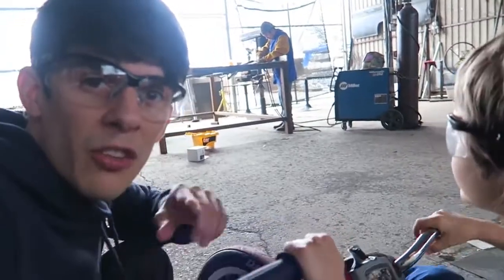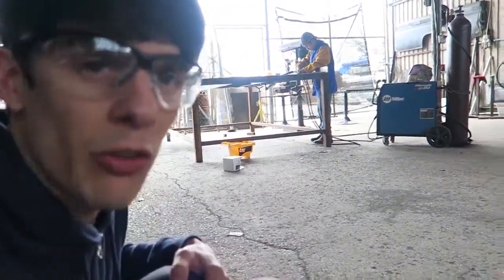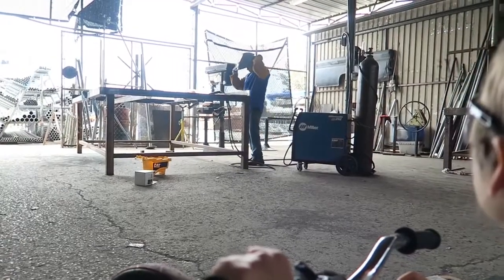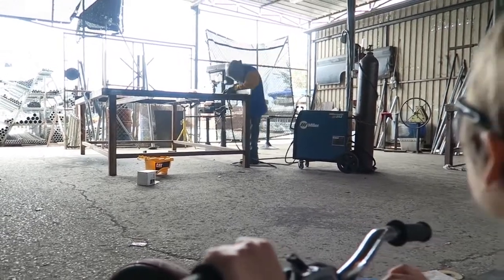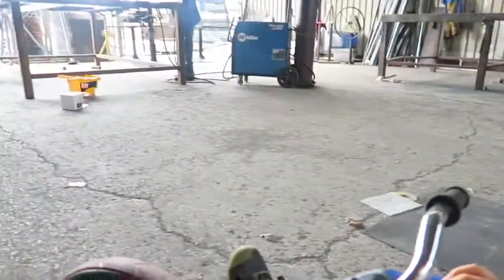We're staying back because the welding light is really bright and you don't wanna look at it, it's dangerous. So we're gonna stay back here and watch it from a distance. So he's putting his protective helmet on to make sure that the light doesn't hurt his eyes. Isn't that cool? Pretty sweet.